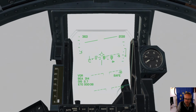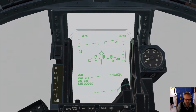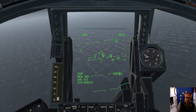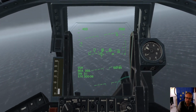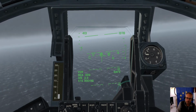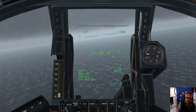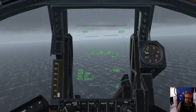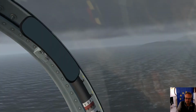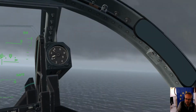Okay, so we disappeared into a cloud about 2,000 feet, just under. There we go, 1,800. So we'll run along just below the cloud. Gibraltar should be off to my right. Gone past it.